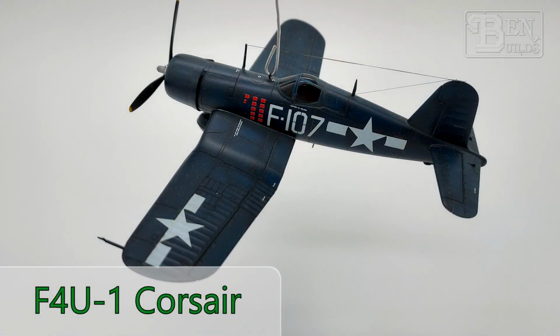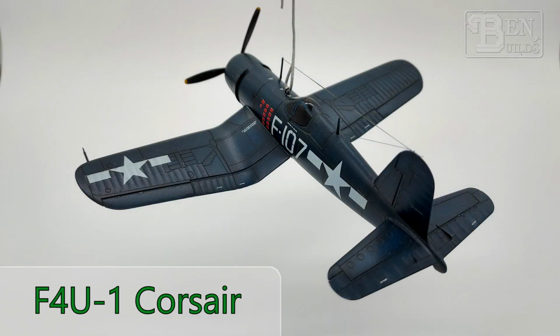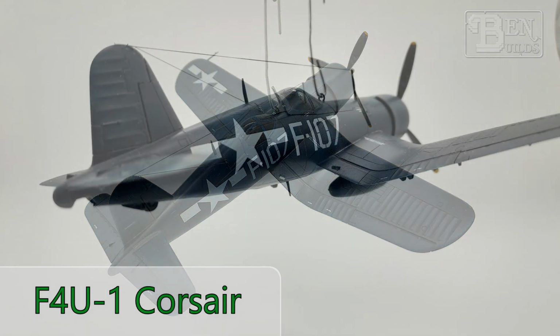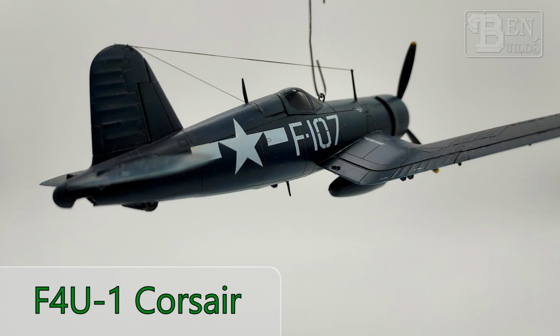For the next model, I built the F4U-1 Corsair. I built it up as a 1D in the markings of Philip C. DeLong. Not a bad kit really, but also not a great kit either. Some definite issues with detail, with accuracy. I did have to scratch build cut outs in the tailwheel doors as well as the fairing right behind the tailwheel, but the decals were fantastic. None of them silvered, so I gotta say it's a win for sure.